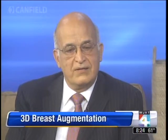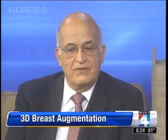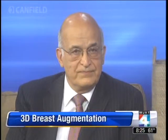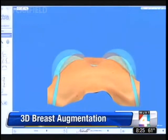Exactly. Most of the time, the question patients ask me during consultation is how they're going to look after surgery. And till now, we didn't have really any way to show them how they will look after surgery, before surgery. With this new 3D VECTRA imaging system, we can do that. It actually takes a picture of you from all different angles, and it can show, if you look right here, exactly how big or how small you want to go.